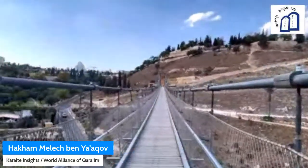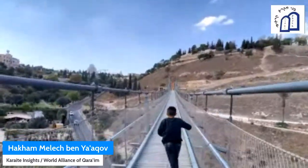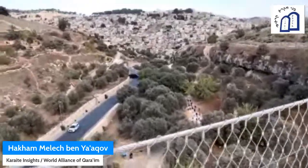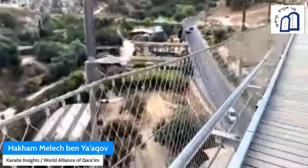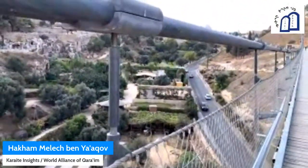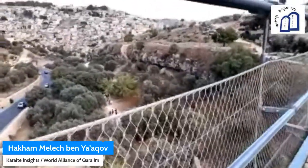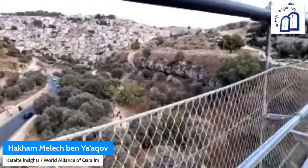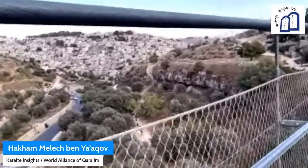So here, this is going to be the west side, more or less. Again, that building in the distance that you see there is the King David Hotel. And this down here is the Valley of the Children of Hinnom, Gei B'nai Hinnom. On this side, looking towards the west or the southwest, and this side kind of looking towards the southeast. Okay, so let's talk about a couple more verses regarding the Valley of the Children of Hinnom.